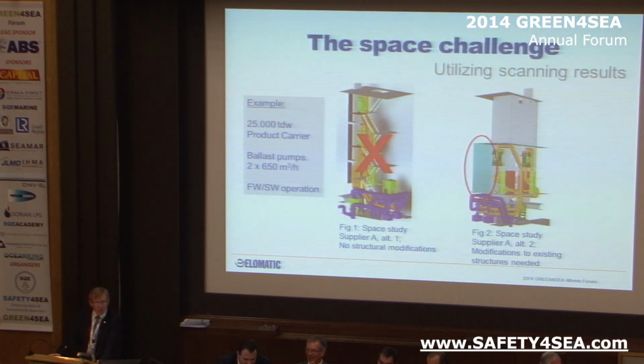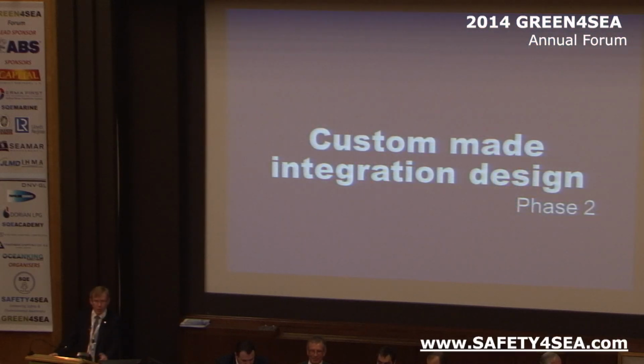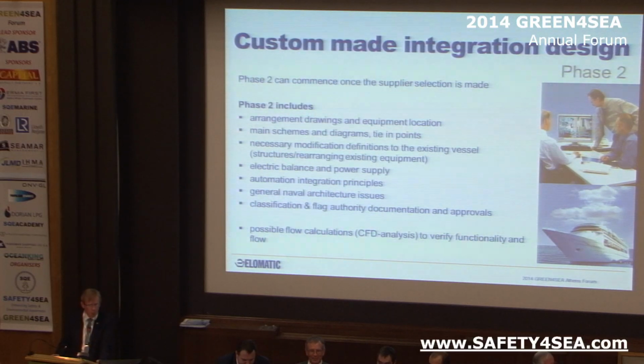Anyway, having gone through this process, you end up with the short list and in the end with your decision on whom to go with. After that, the process becomes much more streamlined, I'm not saying simpler, but more streamlined. We come into the second phase, the integration design, or as I said, the basic design. That includes a number of drawings, and I'm not going to go through those either. All of them can be read from the slide, but it finally ends with the classification approval and authority approval of the documentation.